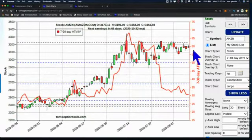Amazon's putting in a classic wedge formation right now. So the highs have gotten lower, the lows have gotten higher. This one's going to springboard one way or another. Now, it doesn't have earnings for another 66 days, so it's not going to be triggered off of the earnings. It's going to be triggered off something else.